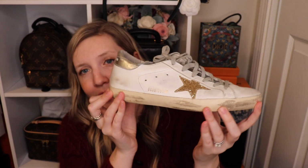Some of this wear is how the shoes came, as my husband calls them, my Italian dirt sneakers, and some of it is wear from me wearing them all the time. I have had these since spring of 2018. I have taken them so many places in Europe. You can kind of see there's some wear right there on the back. But I love these. I wear them all the time.